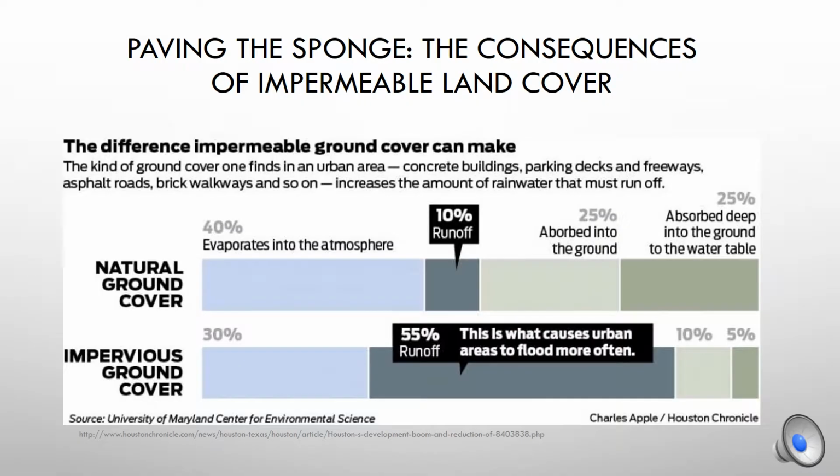An example of focusing on development without environmental hazards in mind is a city's ground cover composition. While areas with green ground cover, such as parks and gardens, will absorb incoming floodwaters similarly to a sponge, surface areas that are impermeable, such as concrete, asphalt, and shingled roofs, simply compound the amount of water that must run off and overflow in the event of a flood. This phenomenon of short-sighted development is often termed paving the sponge.